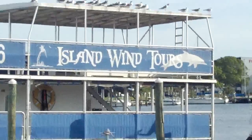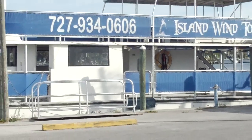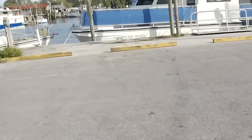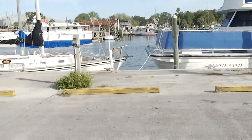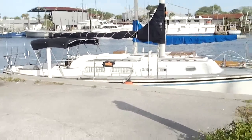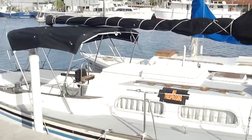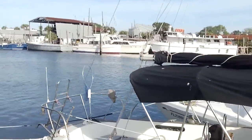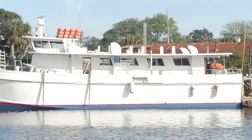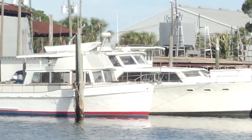There's a tour boat if you ever want to go out on a tour of the bay. Since we live here, we see it every day. Sailboat here. See some more boats over there across the channel. Now, none of these are shrimping boats. We'll be getting to the shrimping boats in just a second.